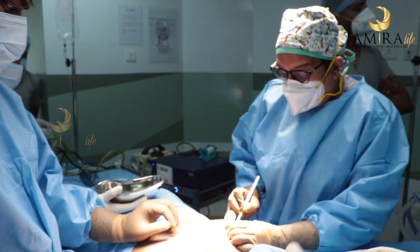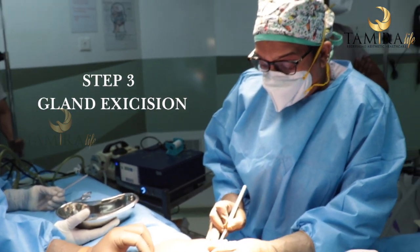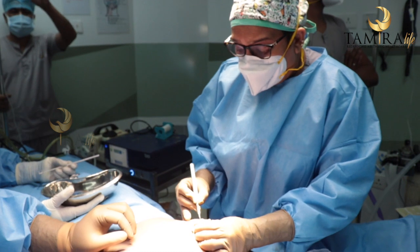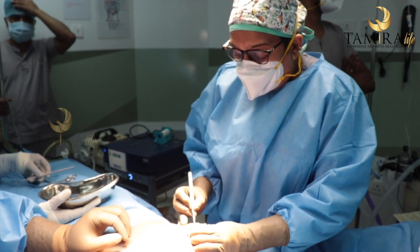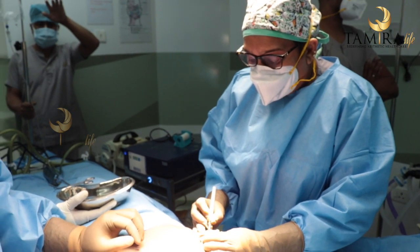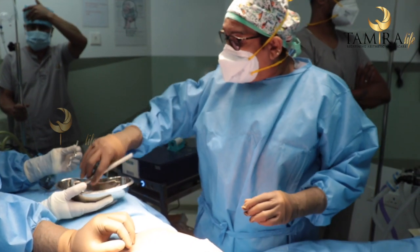So the third step now is we're going to remove the extra gland. We make an incision along this black line, which is hardly visible at all after surgery. You'll see after we close. So basically, practically no scars will be visible.